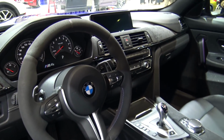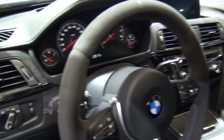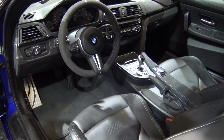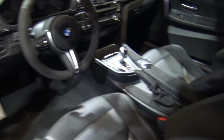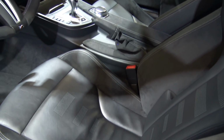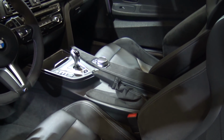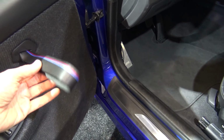This is the M4. So the difference is instead of having carbon fiber, you've got Alcantara in this competition model. Is that right? Tony was saying he's got carbon fiber on his M4, but I think it's a little different in this. That's what I was told anyway, but you've got an Alcantara steering wheel here. Very nice. It's got the gray black look. Well integrated. And here, oh, I see, competition style.